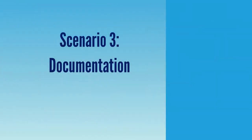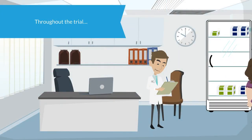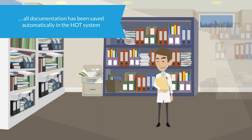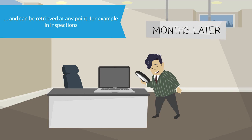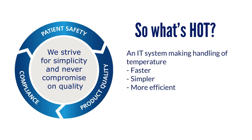Finally, let's take a look at the documentation. From the beginning of the trial to the end, all documentation of temperature deviations and dispensing of products have been saved automatically in the HOT system, and can be retrieved quickly and simply at any point, for example for inspections. So what is HOT? It's an IT system that makes the handling of temperature faster, simpler, and more efficient.